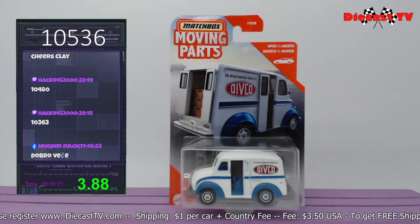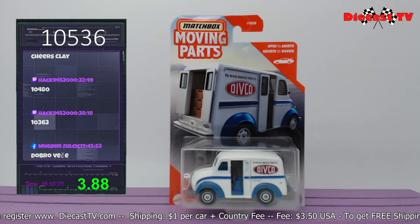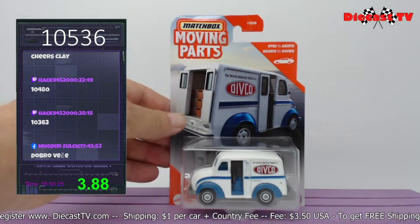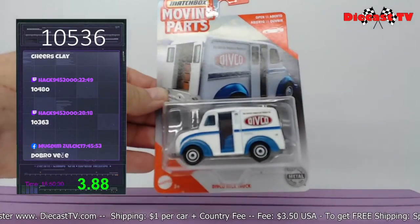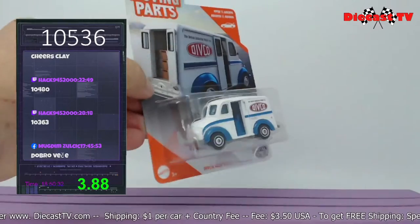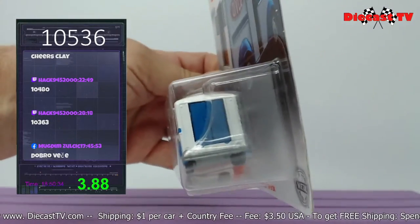All right, check this little one out from Matchbox Moving Parts. We have the Divco Milk Delivery Truck. The Divco Milk Truck does have the moving parts, I guess. I'm thinking of probably those doors in the back there.